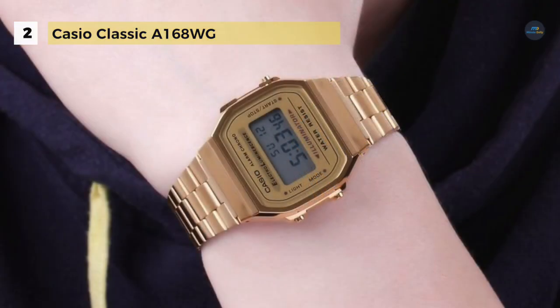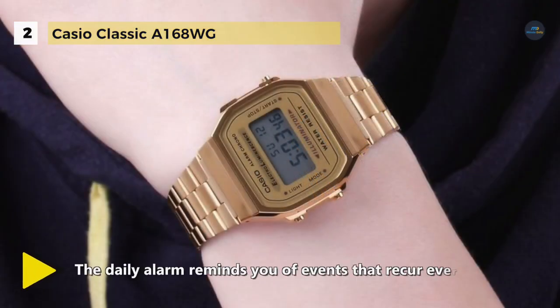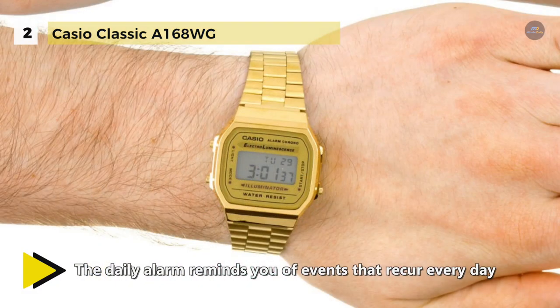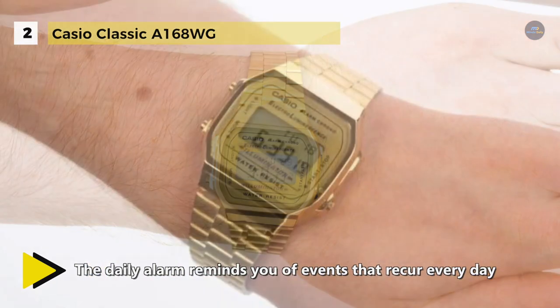Besides, the stainless steel wrist strap gives your watch that classic feel. Another advantage is that the times can be displayed in either a 12-hour or 24-hour format.